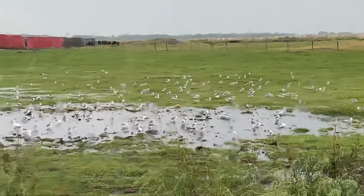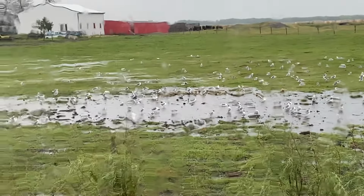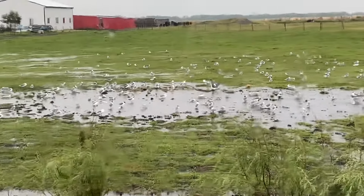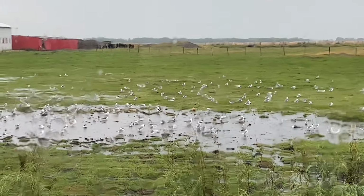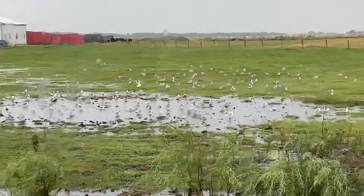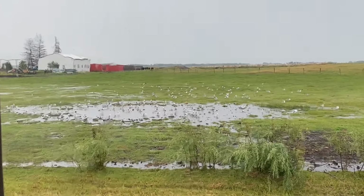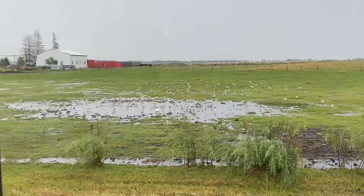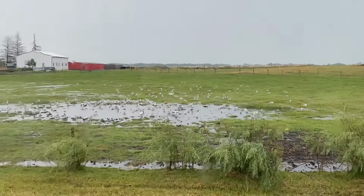Guys, where did all the seagulls come from? We're in the middle of the prairies. Why is my paddock full of seagulls? Is this like that movie Leave the World Behind? Where animals start doing weird things? Is that this? Are we doing this? Is that what we're doing right now?